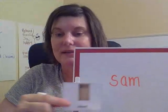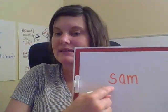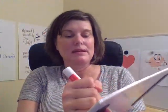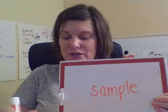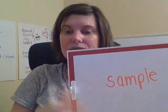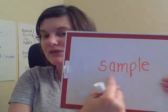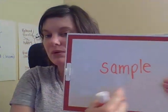So this one is a closed syllable. So we know it's a short A. Sam. Now I'm adding another syllable, a final stable syllable. So we've got a closed syllable, final stable syllable. So this was Sam, and this is pull. Sample. Good job.